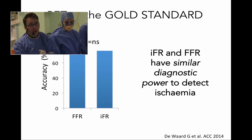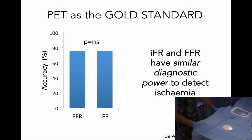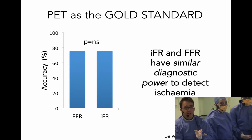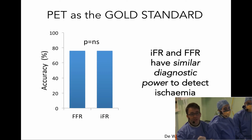And the final study, which we'll look at, is essentially a PET study, which came out of a multi-center trial in the Netherlands. And this essentially used PET as the gold standard, which for many is, of course, the true gold standard.